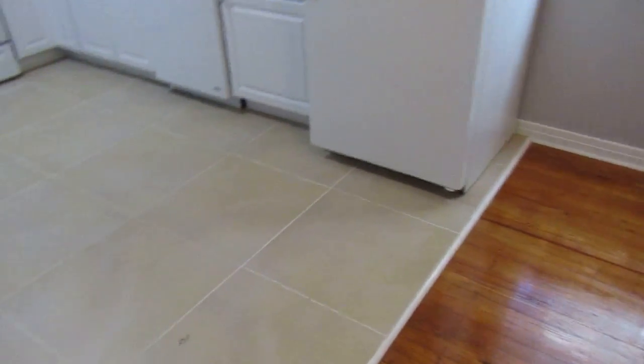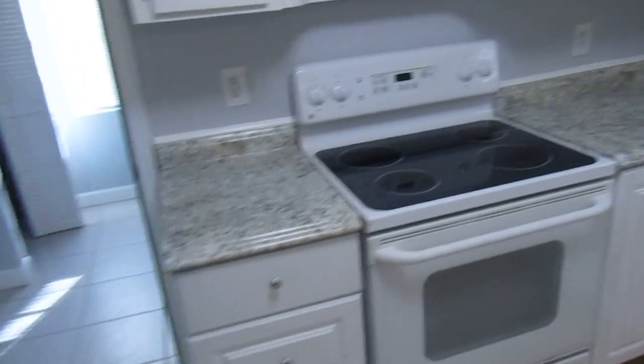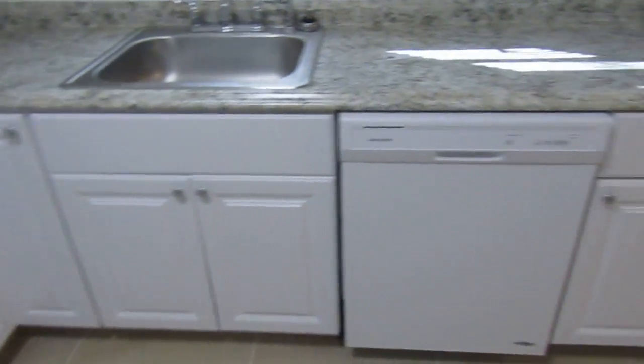Moving out and into the kitchen. Kitchen floor is ceramic tile. Tile is clean. Walls are clean, ceilings are clean, all freshly painted. Counters, cabinets, appliances, all clean and in good shape.